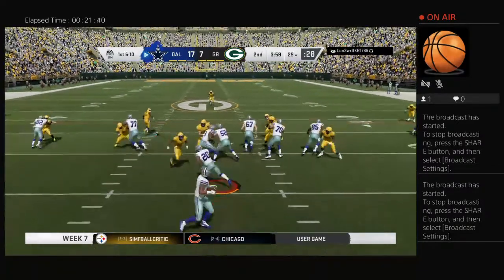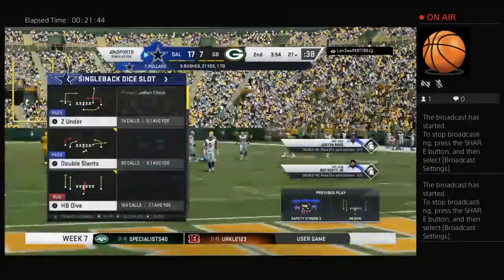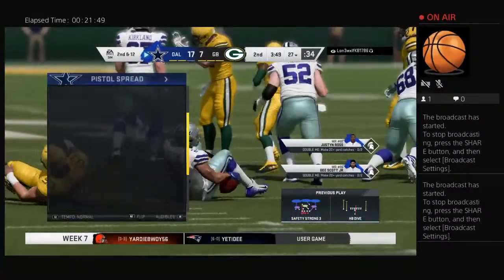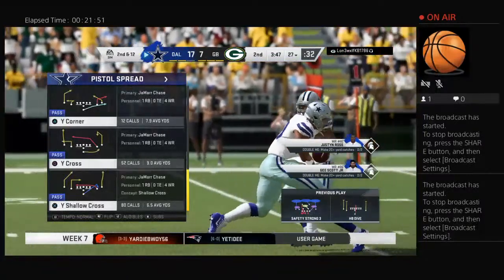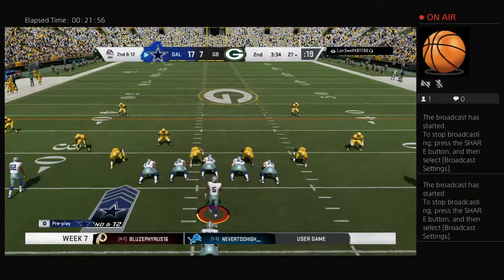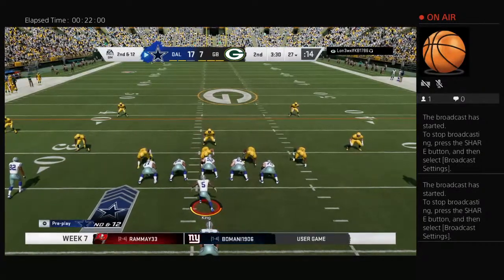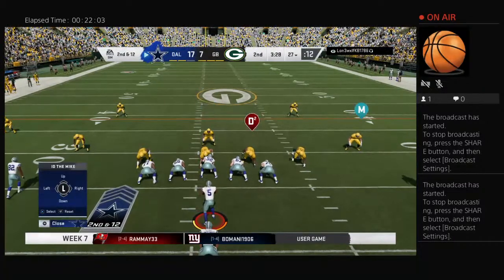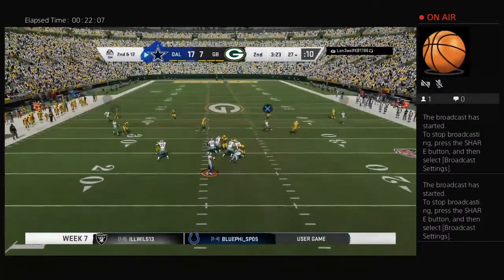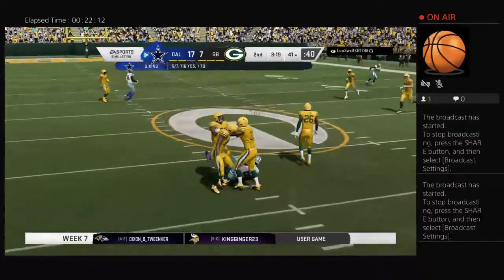And when you start plotting for this drive, when you start thinking to yourself, okay, what are we going to do? You don't go away from what you did before because that worked, but you have to be prepared for wrinkles and counters because you know they'll make some adjustments. And the big fella stuffed that one up in a big way. I think doubling him has to be a priority because you can't move up to the next level if you don't take care of him first. Looking to throw on second down. King. Open man is Ross, complete.